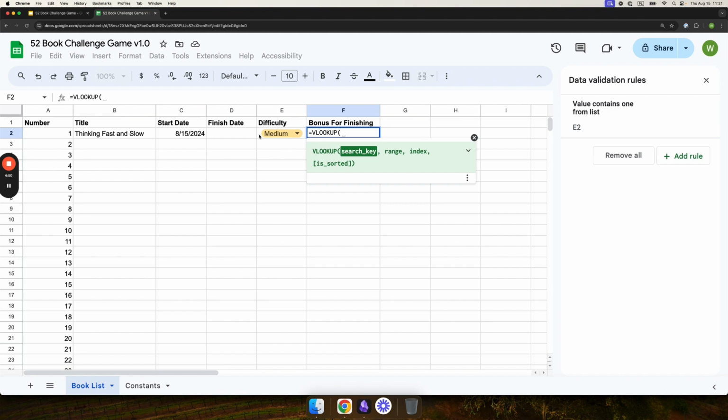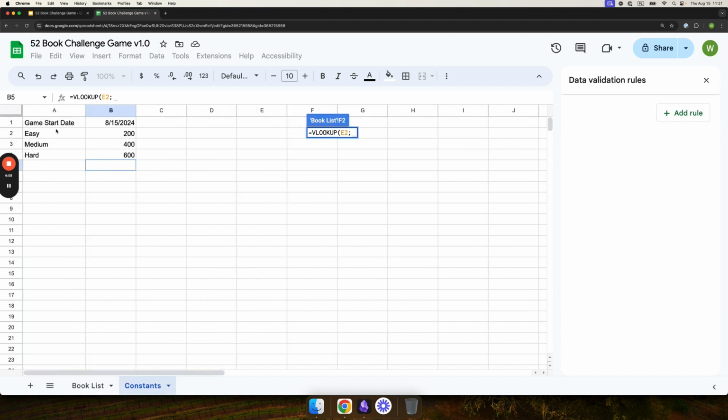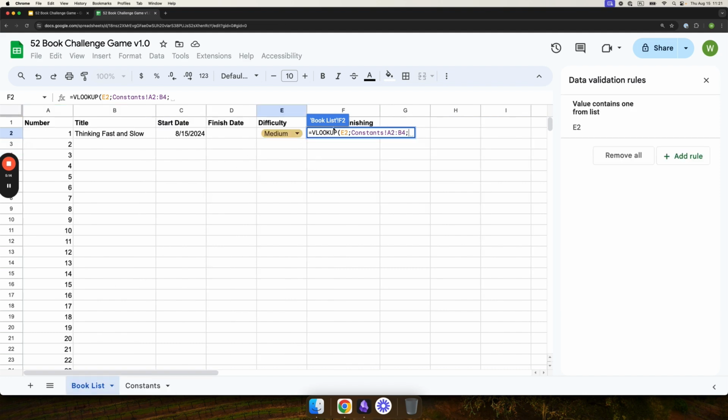be based on, so the first item is search key, which is the difficulty. Then there will be a range which is based on this range. Then there will be index. Index is what should be presented in the output, and the second column should be presented, and then the last parameter, which is about sorting, this is irrelevant.